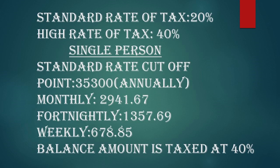Every employee pays tax. The amount varies depending upon your taxable income and marital status. If you are a single person, your tax cutoff point is €35,300, which means you pay 20% tax for €35,300 per year, and any amount above that will be taxed at 40% rate. So if you receive €40,000 per year, you pay 20% tax for €35,300 and 40% tax for €4,700.